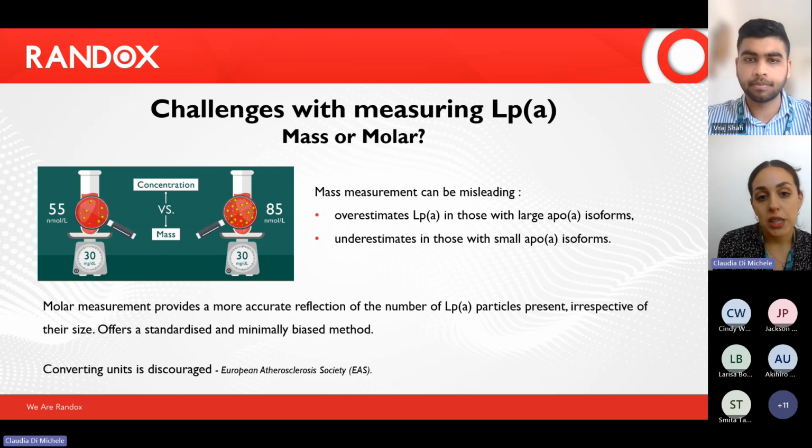It can overestimate lipoprotein(a) in those individuals with larger ApoA isoforms, or it can underestimate lipoprotein(a) in those individuals with smaller ApoA isoforms. And consequently, two people with the same mass concentration of lipoprotein(a) may have vastly different particle number and particle sizes, and that can lead to discrepancies in how we manage risk or how we go on to manage potential disease. So consequently, molar measurement offers a more accurate reflection of the number of lipoprotein(a) particles present, irrespective of their size. So this is the more standardized and minimally biased method.